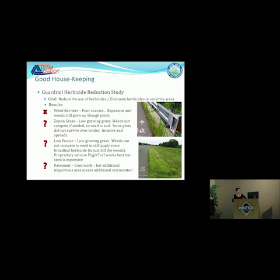Our predecessors, when they got this permit requirement, had to figure out where we're using herbicide, and the biggest location is along our guardrails. At that time, there was no guardrail inventory, so that is why our program used to be responsible for collecting the guardrail inventory for the department, which I have since punted to Pam.